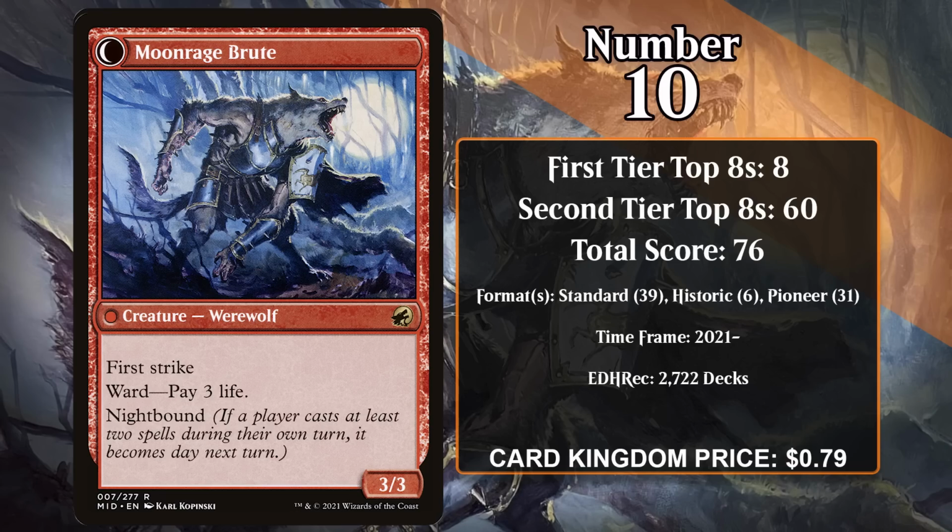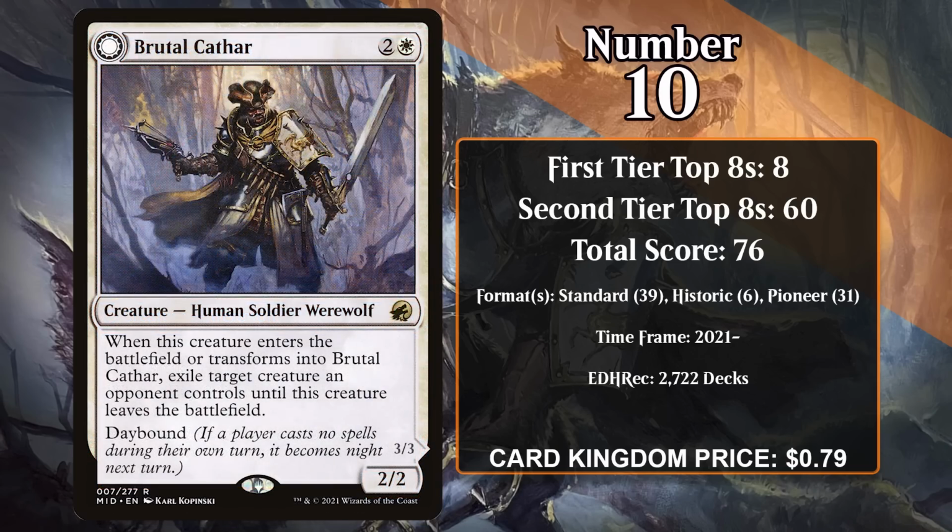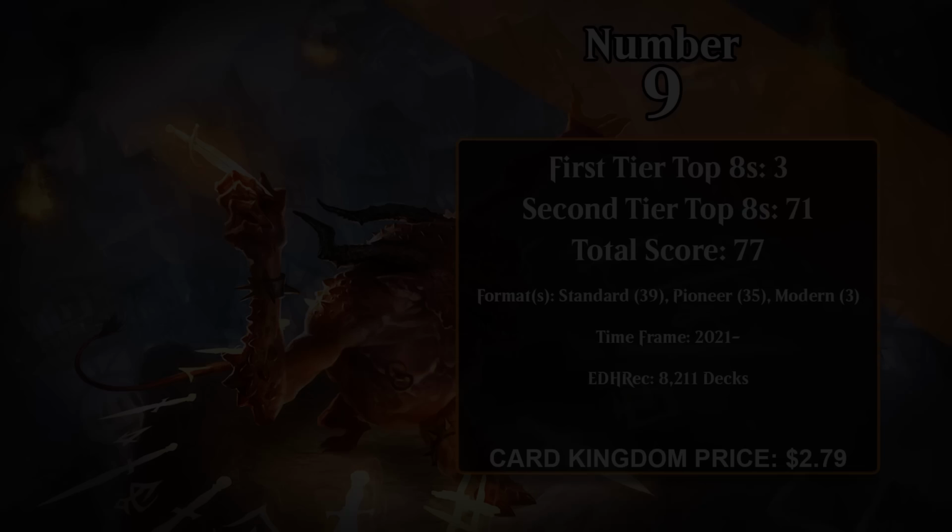The Cathar is a Banisher Priest type creature that exiles something, but if you can go back and forth enough between day and night, you can exile more than 1 creature with it, and when it's nighttime, you have a pretty good attacker, so you sort of get removal and an aggro creature all in one. It's put up points in Standard, Historic, and Pioneer White Weenie decks, and it's still seeing play in Pioneer right now. Despite that, it's hard to say whether it will be able to move higher on the list because the cards in front of it are all active too.